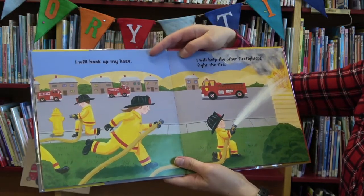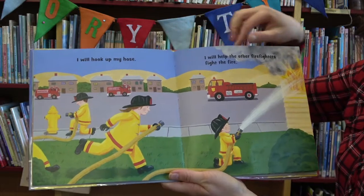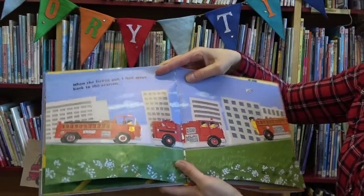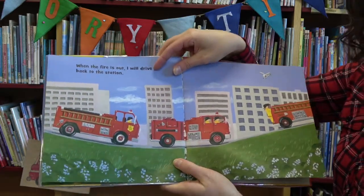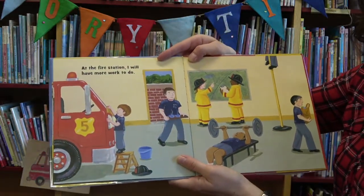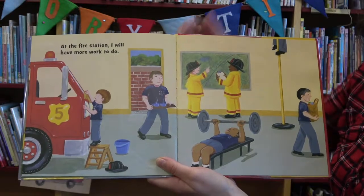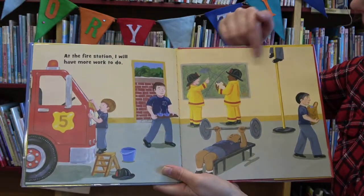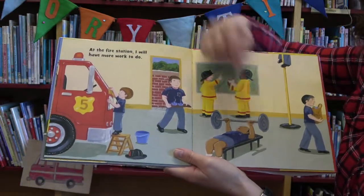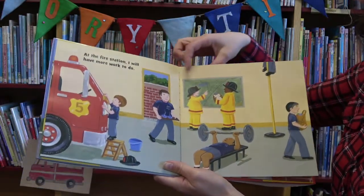I will hook up my hose. I will help the other firefighters fight the fire. See the flames coming out of this house? When the fire is out, I will drive back to the station. At the fire station, I will have more work to do. What's going on in this picture here? Got some firefighters looking at a map, somebody coming down the line, getting groceries, that's important, tea, working out, cleaning the trucks. There's lots to do at a fire station besides just fighting fires.